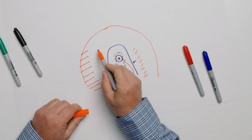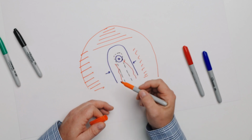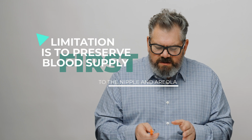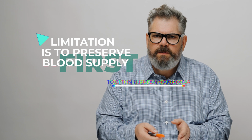I will also remove tissue from the upper part of the breast, and when we elevate the nipple and the areola to a higher location, and we're moving this pedicle and moving the nipple and the areola up, then some of this pedicle can fill in that upper pole and still give you good fullness. So that's one reason why there are some limitations as to how small we can go, simply because we have to preserve the blood supply to the nipple and the areola.